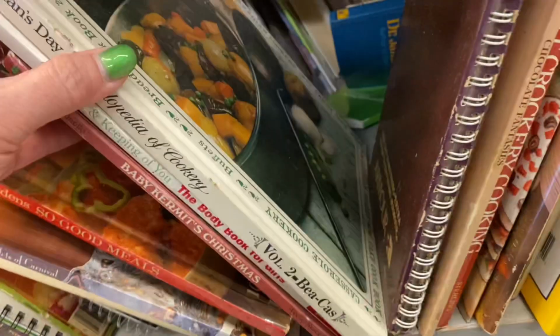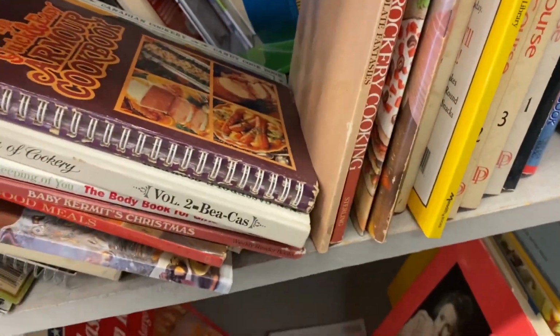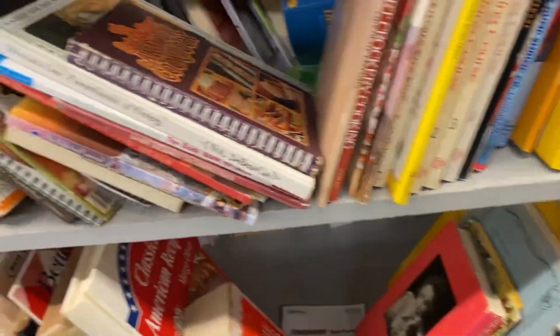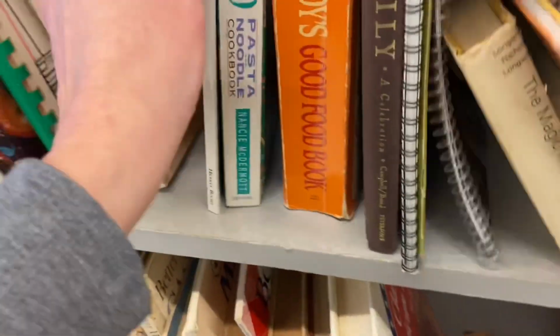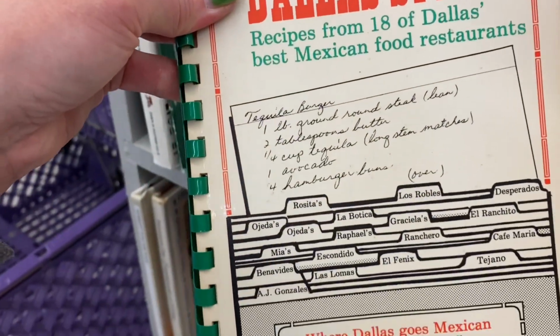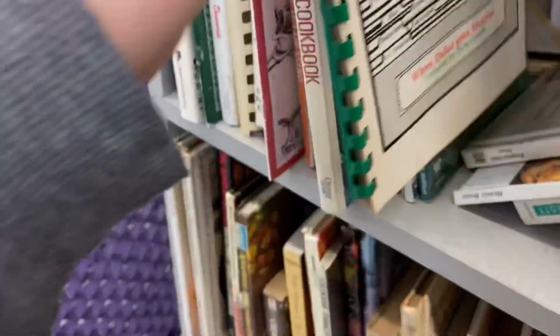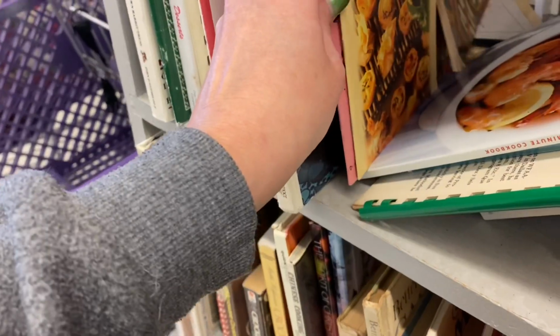So good meals. And it would be 50% off if we could get it in the bag, y'all. If we can get it in the bag, it will be Tex-Mex Dallas style. It's Dallas, but I mean, you know, I got love for my Dallas peeps.